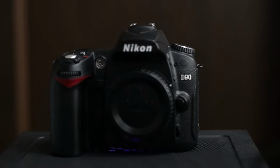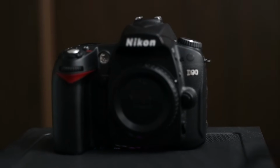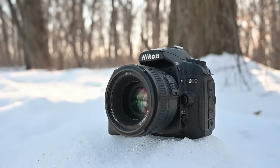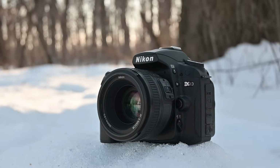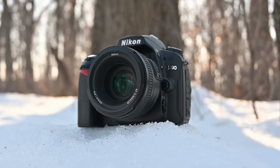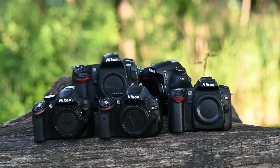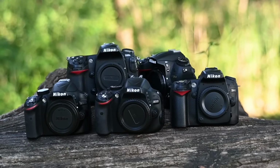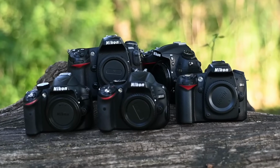I know I just said the D7000, but the D90 was my first camera that I learned with for 2 years. I had my 50mm 1.8G stuck on the D90 for literally a year, just because of the amazing images I was getting from it. So also remember that it's not always about the gear you have, it's about how you use it.